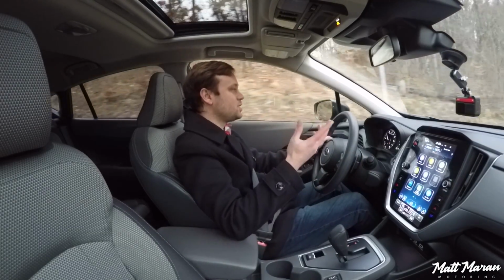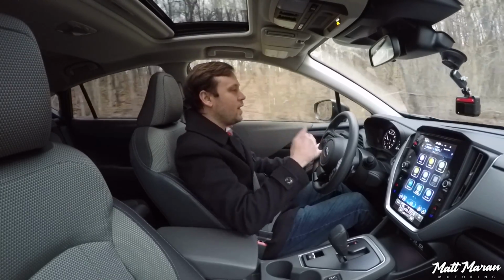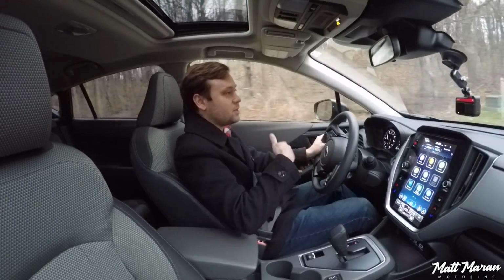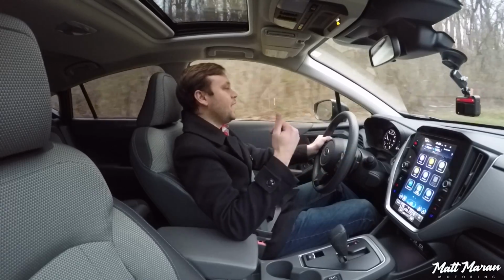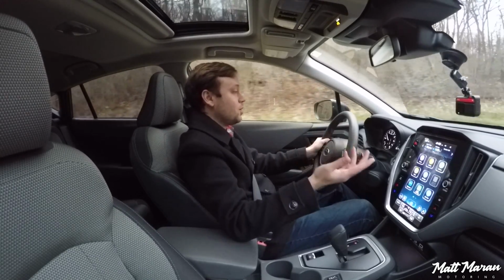I mean, Subaru CVT still is a little on the slushier side. It's not quite as direct and natural feeling as some of the other CVTs from other competitors these days, which will do a better job of mimicking regular automatic transmissions. But still is totally fine as one of these transmissions, especially if you're used to other Subarus. You'll feel right at home here. And if you're someone who is just familiar with anything in this kind of segment, many of them do also use CVTs. It's totally fine. Not a big deal, but it's not the sportiest feeling thing.